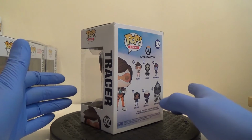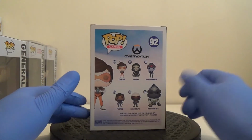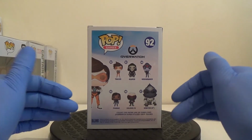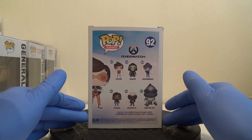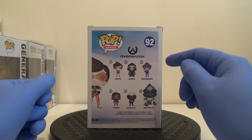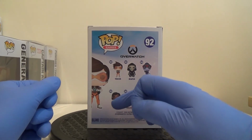Obviously they don't do Heroes of the Storm pops because they're already covered in World of Warcraft, Overwatch and Diablo and everything, so to get the pops you have to get them from the other sets. So I've got the Widowmaker from the Loot Crate box, and I've got a Pharaoh.